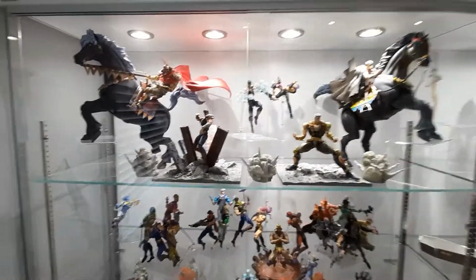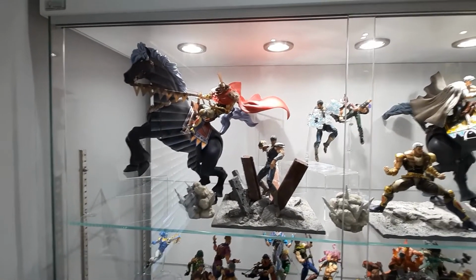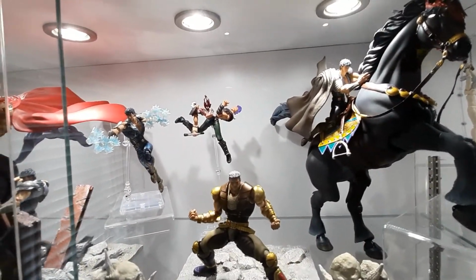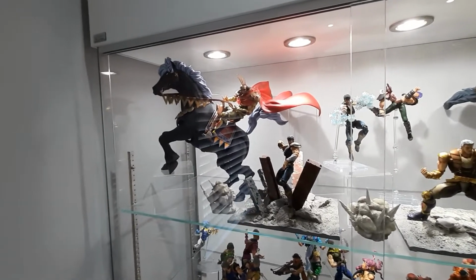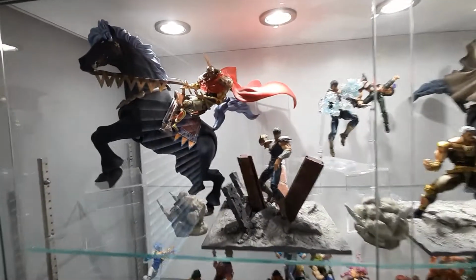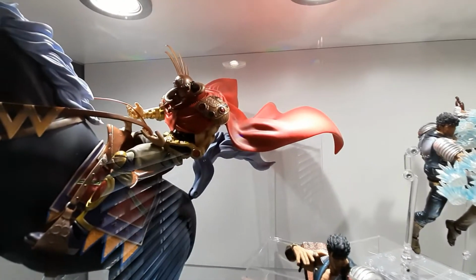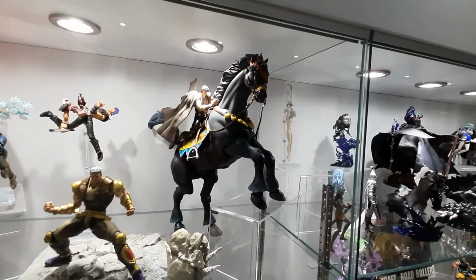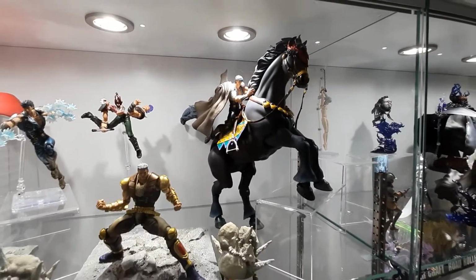So first and foremost, we have here the Fist of the North Star display. What you have there is the recently released Super Action Statue Raoul, the Kenshiro, and the Revoltech Rei there in the background. And then of course we have a couple of the Kokuoh, which is the horse, from the 2000X range. This one was from the first set of Raoh, the standard release, and I've actually put the cape and the helmet you can see there onto the SAS figure. And this one is from the Ultimate Final Box. I think it was actually the 30th anniversary edition with Kenshiro. But again, I've used the SAS Kenshiro, and I think that looks pretty nice.